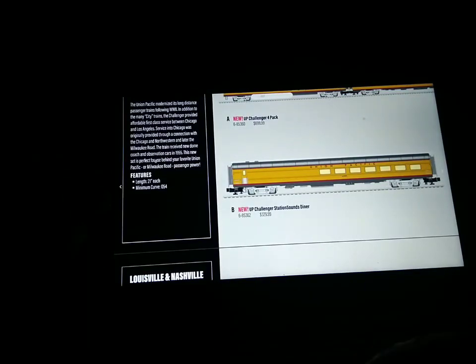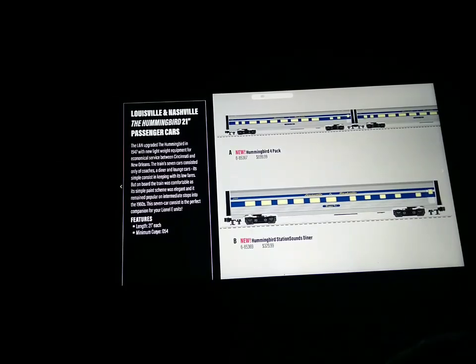Here's the Union Pacific Challenger 21-inch passenger cars. Here's the UP 4-pack, UP Station Sounds Diner Car, UP Challenger 2-pack, and it features a length of 21 inches each and a minimum curve of 54. They also have the Louisville and Nashville Hummingbird 21-inch passenger cars. There's a 4-pack, a Station Sounds Diner Car, and a 2-pack. All of these have a length of 21 inches each and a minimum curve of 54.